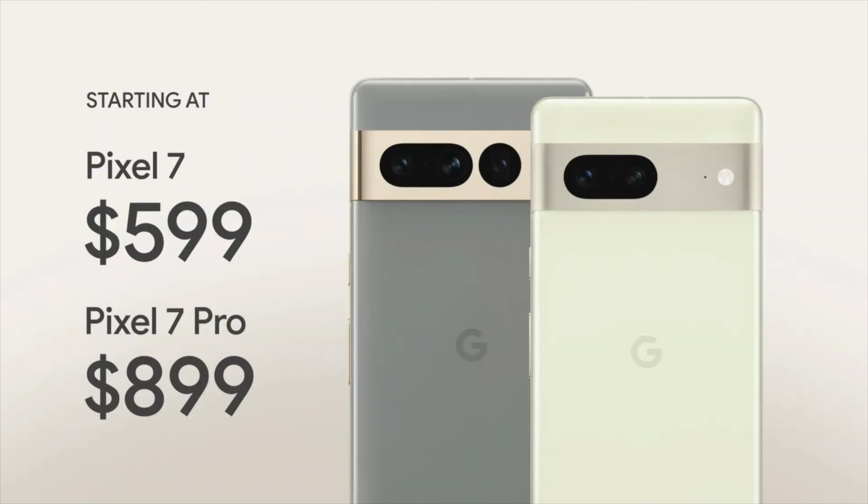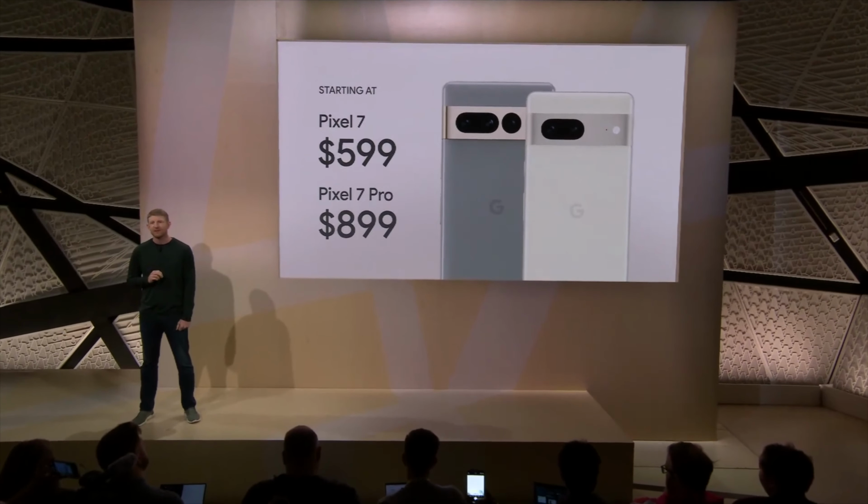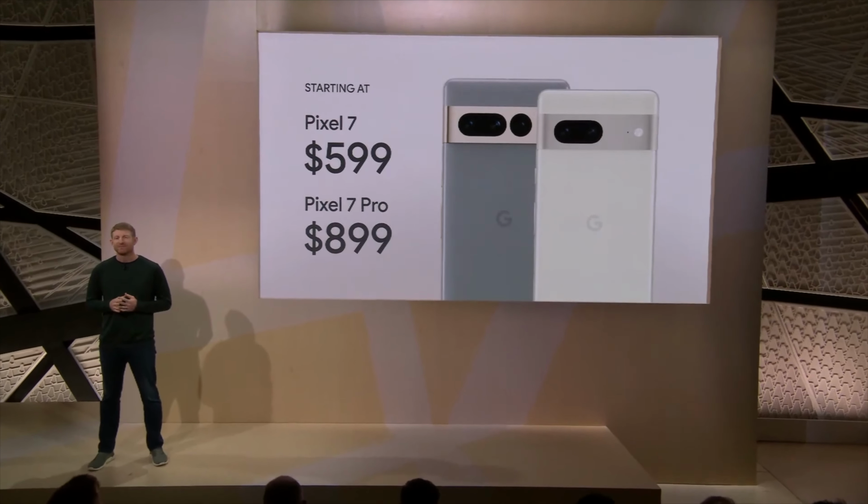And then the Pixel 7 Pro not coming in at $1,000 or around that mark, coming in at $899 as well. So again, for Pixel's flagship device, you're only looking at $899 compared to $999 or even more for some other devices with some other companies.